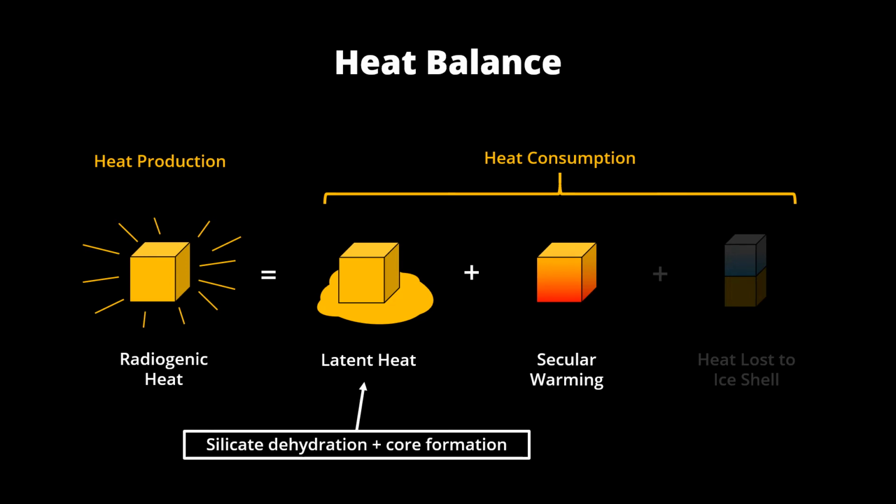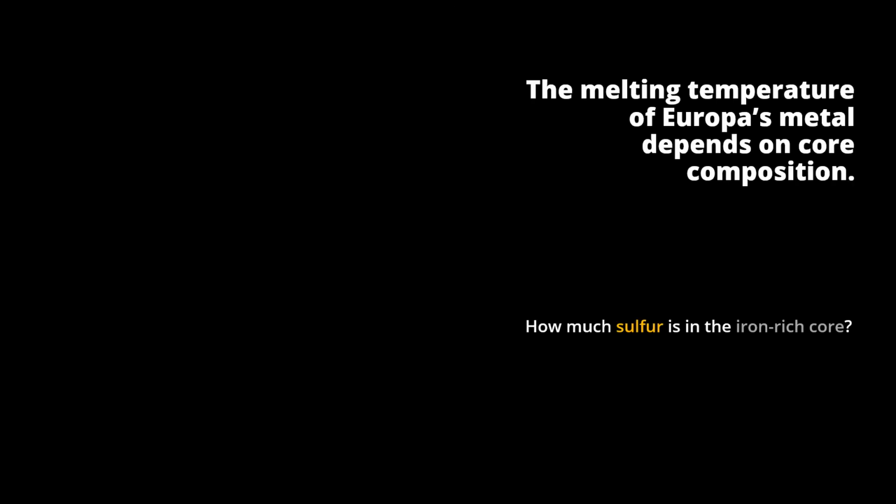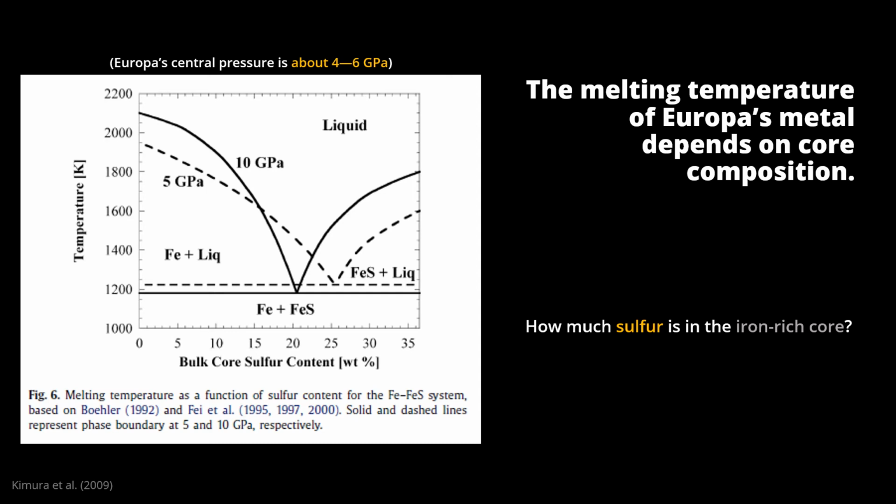Latent heat can be separated into two more processes: silicate dehydration and core formation. Whenever we are spending energy on latent heat, we are changing the phase of a material without increasing its temperature. It's also important to know when metal starts melting in Europa's interior, because once that happens, core formation may begin. For moons like Europa, we assume an iron-rich core with some unknown amount of sulfur.